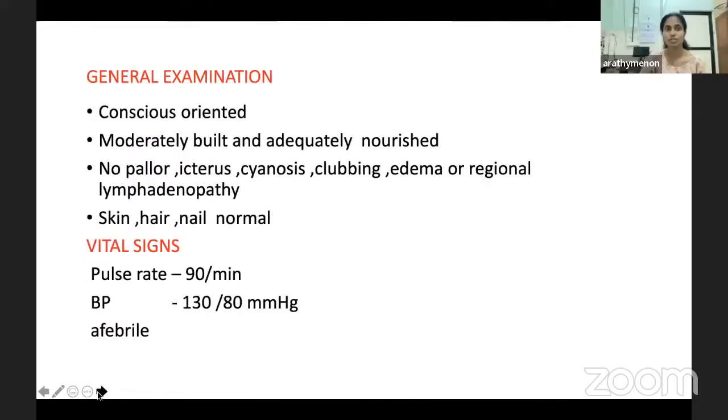General examination. Patient is conscious, oriented, moderately built and adequately nourished. No pallor, icterus, cyanosis, clubbing, pedal edema or regional lymphadenopathy. Skin, hair, nail normal. Vital signs: pulse rate is 90 per minute. Which lymph nodes have you looked at? That also you can mention. It is the preauricular lymph nodes and submandibular lymph nodes, the drainage area. Mainly the lateral two-thirds of the upper eyelid and lateral one-third of the lower eyelid.